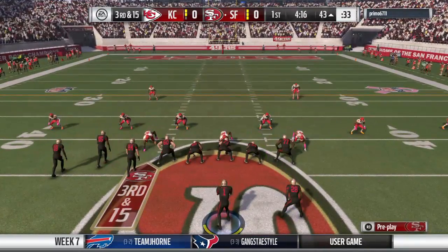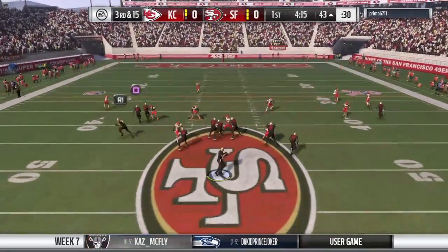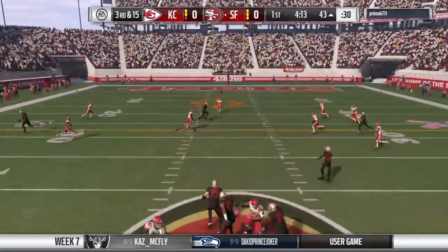Here we go! Grand 38! Grand 38! Now they'll throw here out of the gun.